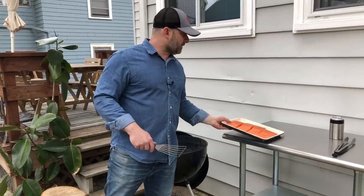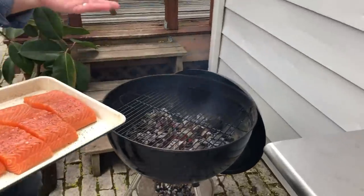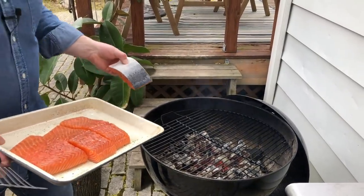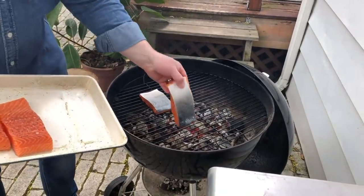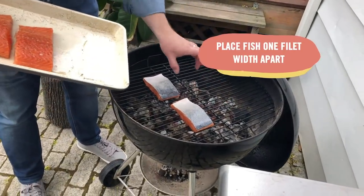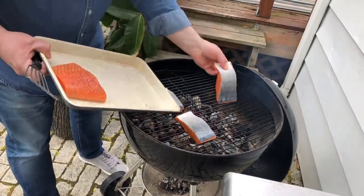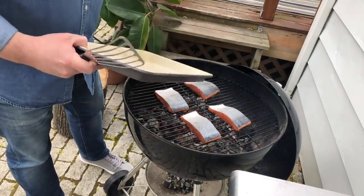Today, I'm gonna be grilling some salmon. Come in and take a look. Fish, more than anything else, tends to stick on the grill, so we took that extra care to grease her on up. Now I'm gonna put the fish on the grill. You should hear that sizzle when it hits the grill. I'm just gonna take care to space them about one fillet width apart, because I'm gonna have to flip those fillets and it's easier just to push them over. That's hot.